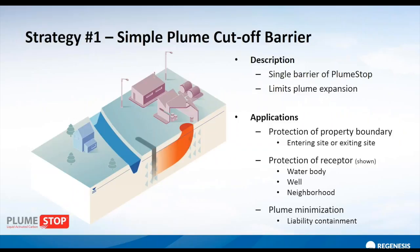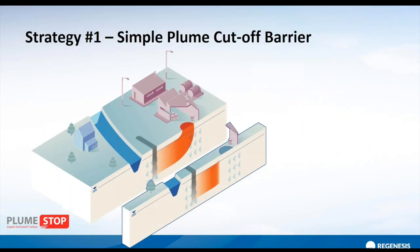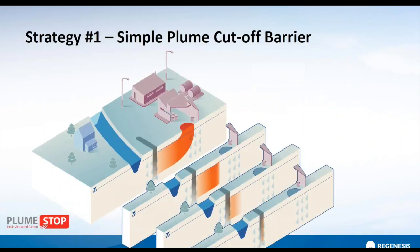Also, if there's a sensitive receptor, perhaps a body of water as shown here, where we have a river that we're protecting, or perhaps a well, PlumeStop could be installed here to keep that from expanding even further. And then if we look at a time lapse here, assuming we could address the source, and also with PFAS compounds, sometimes the source isn't as persistent as with other contaminants, we can imagine that over time, instead of having the plume expanding over miles, we have now contained it within a single barrier. We've really concentrated that contaminant into a single localized area, which means we haven't expanded the problem, and we have also isolated it to a much smaller area that could perhaps be addressed by excavating it, or perhaps coupling it with any kind of destructive technology that may hopefully be being developed as we speak.